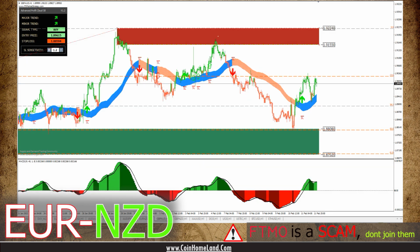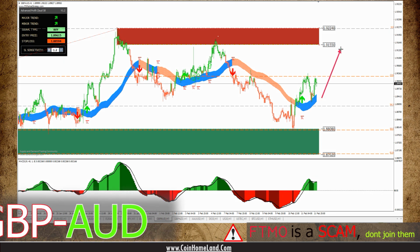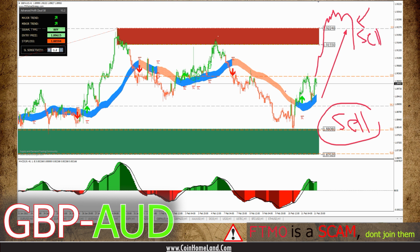Pound Australian will be the same scenario. Staying above this level will probably expose 1.91, 1.92. Don't sell it, okay? Don't sell Pound Australian now. It's not time to sell. Wait, we're probably going to get another wave here or even higher. And when it's coming back down from here, we're going to sell it from the top here again. Okay, guys, don't sell this one.